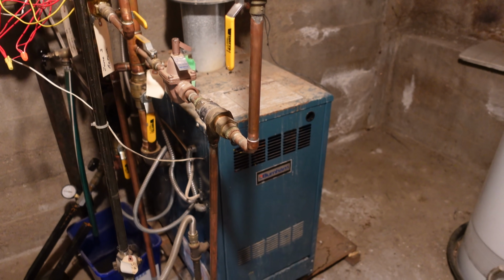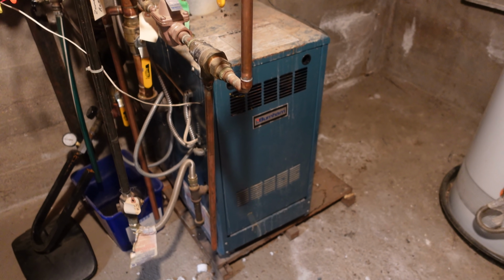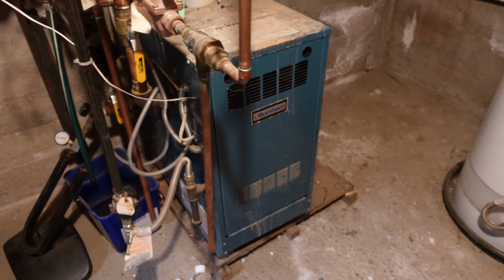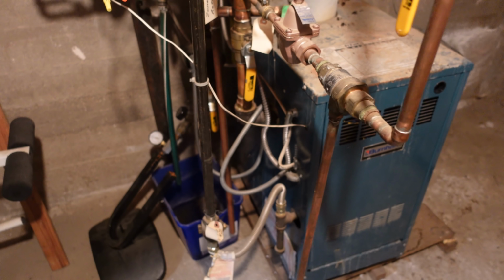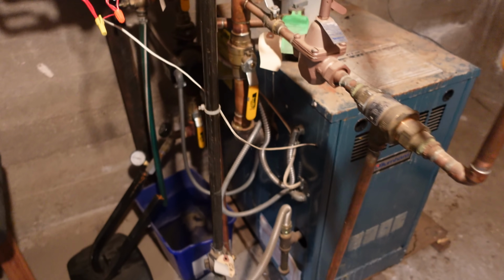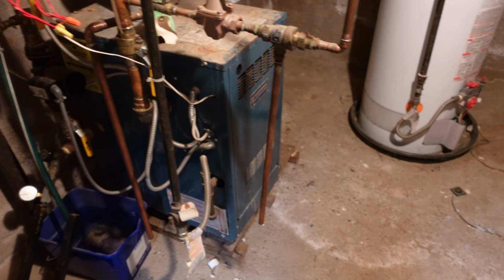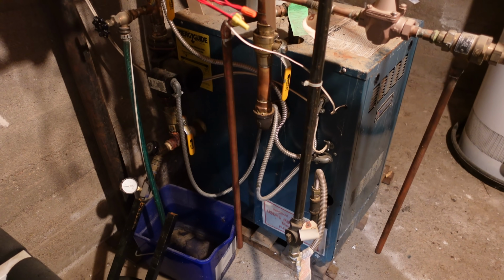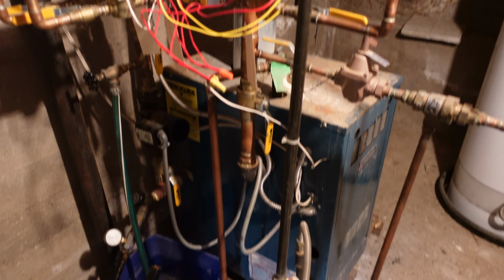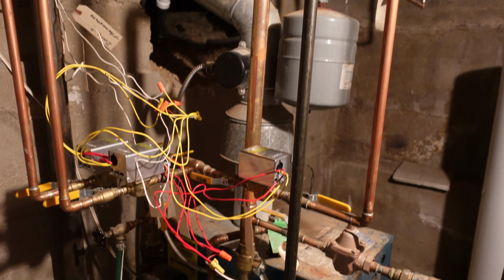So everything I just said about the addition having electric baseboard heat, well, it still could have electric baseboard, or it could be hot water baseboard heat, but they sure look like electric. I don't see any pipes going over that direction, but maybe it was hot water baseboard heat, which is usually much better and more efficient than electric baseboard heat.